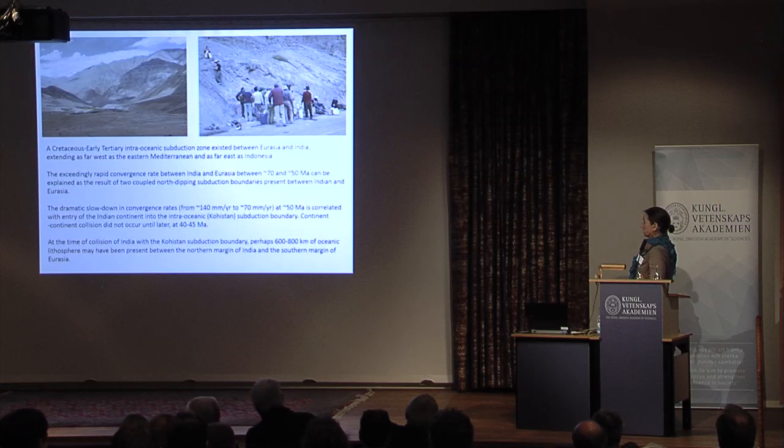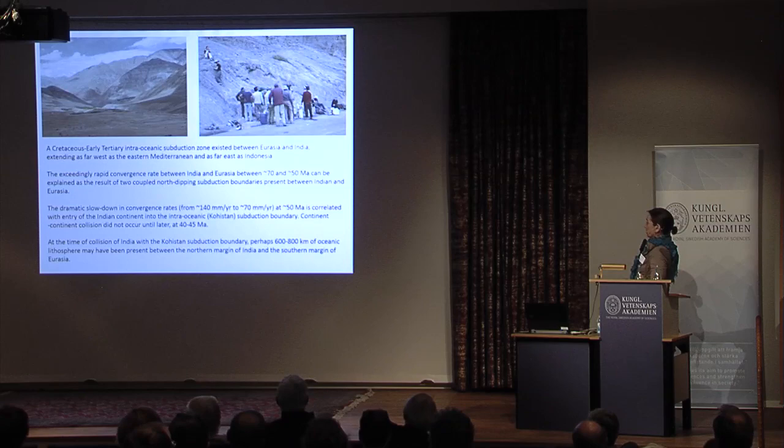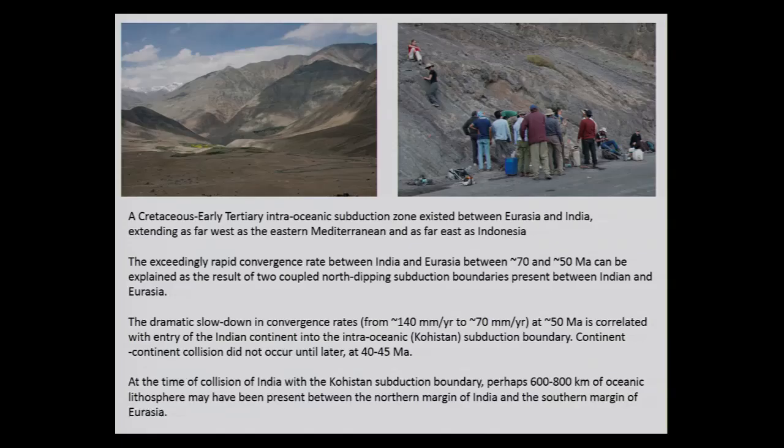But anyway, these are my conclusions from this first and longest part of the talk. We had this Cretaceous early Tertiary subduction zone. It was about 10,000 kilometers long. After 80 million years, it only existed north of India, and our modeling shows that it's plausible that these exceedingly fast convergence rates between 70 and 50 can be explained by this double-yoked subduction system.